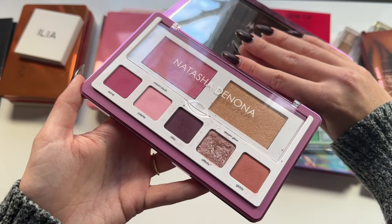We got two little Natasha Denona numbers. Well, they're not mini. They're 5-pan palettes. They're full palettes. And this one I bought because I had a subscription to BoxyCharm, and when you have a subscription to BoxyCharm, you can get great discounts on great products. So I paid like $12 for this, even though it's like a $50 palette. Well, obviously it's too expensive for a 5-panner, but it's Natasha Denona, so that's what it costs. And this doesn't even have a name. It's eyeshadow palette 5, because it's a 5-panner, palette 07.